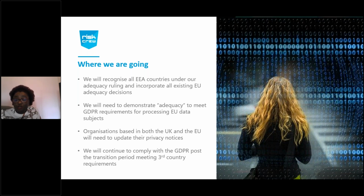GDPR restrictions will apply to personal data being transferred into the UK unless the EU establishes that the UK is an adequate country. We have to keep that in mind because that is still a decision that is meant to be made. Because this decision requires that the European Commission assess and approve the UK for adequacy.